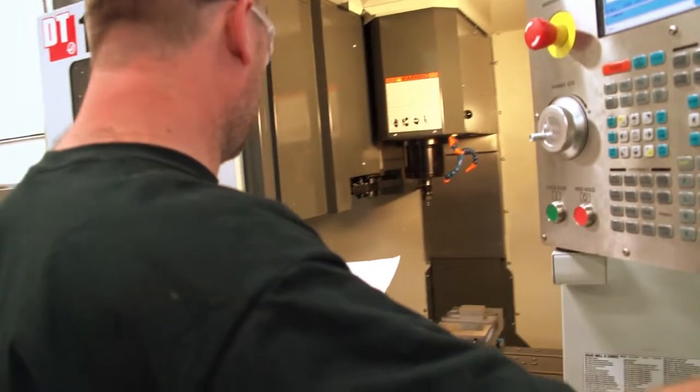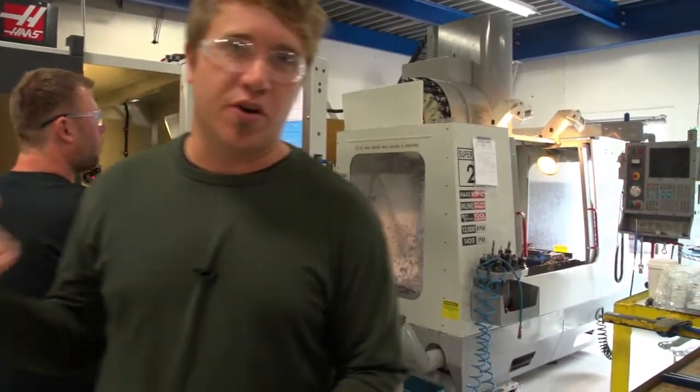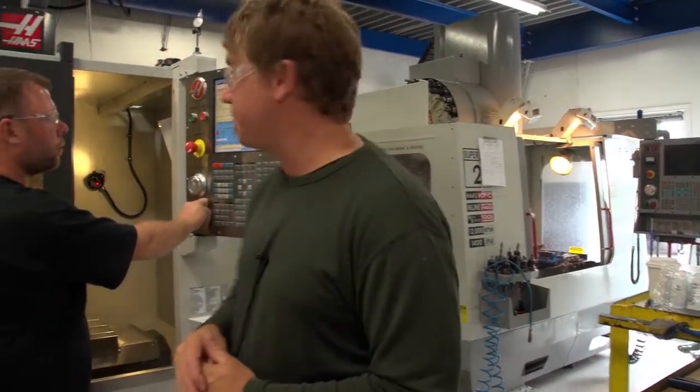So he's got the CAM file in the machine. It's mapping out what it's going to cut. He's got the material clamped in, and he's got the tools all picked out. So we're pretty much ready to cut a part here.